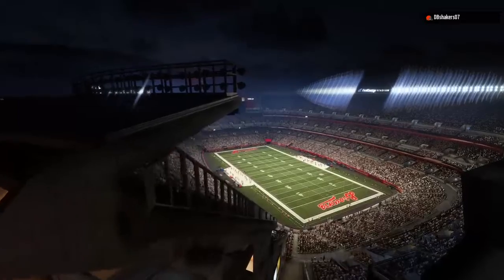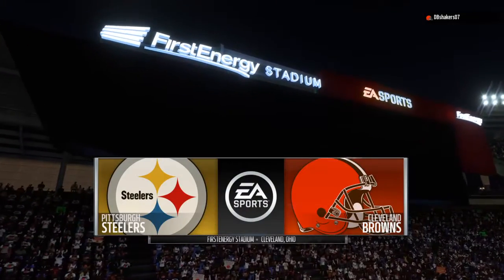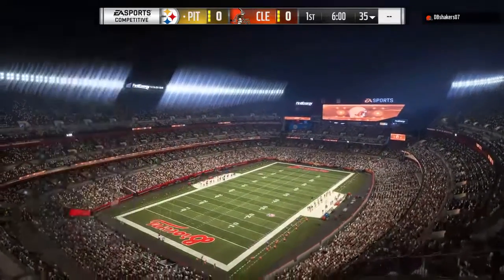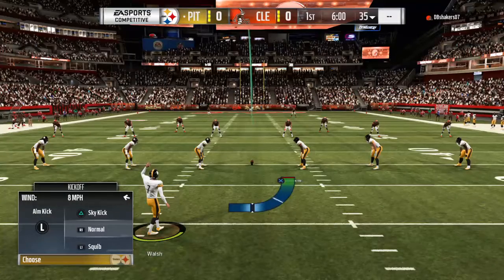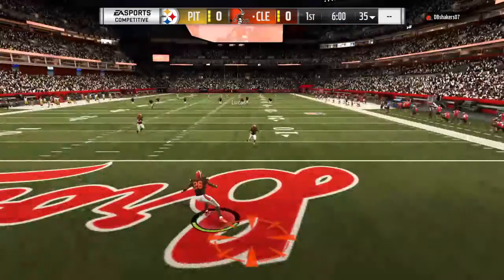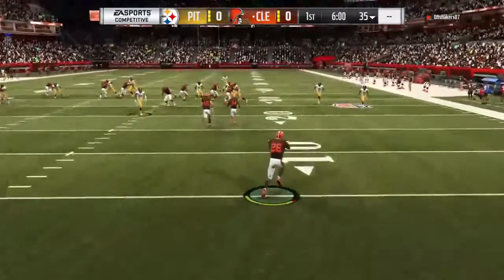We are just a stone's throw away from the Rock and Roll Hall of Fame as we get set for football at First Energy Stadium in Cleveland, Ohio. The scene a few moments ago, here it is. It's unlike any other in sport as both teams made their way out of the tunnel. These folks are fired up as their guys are ready to do battle between the Pittsburgh Steelers and the Cleveland Browns. This is taken about 7 yards deep.